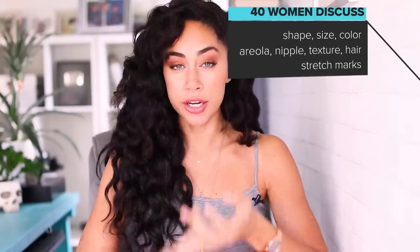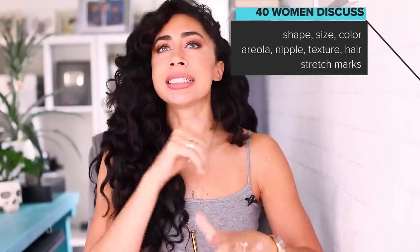I would say it's more like a couple that needs to be divorced a long time ago, and you want them to be healthy and happy wherever they go, but you also want them to get the fuck away from you. Okay, so today we're gonna cover shape, size, color, areola, nipple, texture, hairiness, stretch marks.